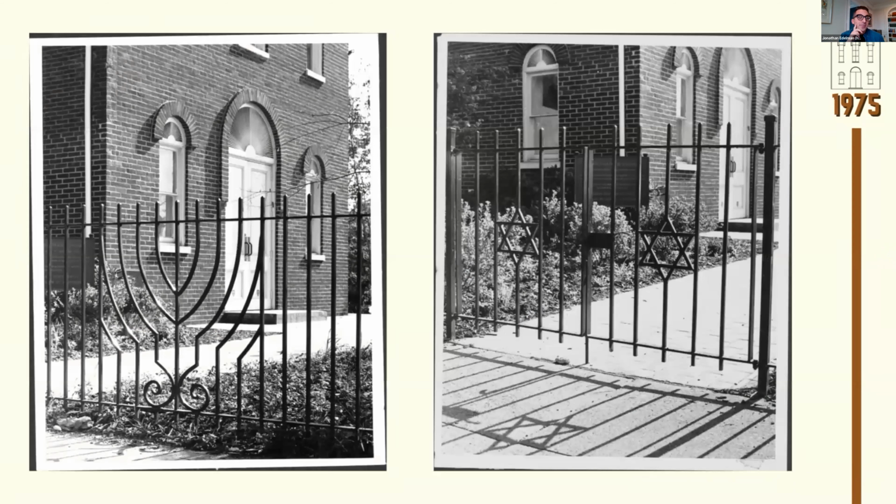In 1965, the Historical Society installed a wrought iron fence. They did not try to replicate the plain iron fencing that was visible in some of those early photographs, but rather gave this design of alternating Stars of David and menorahs. The fence was manufactured by Gitchner Ironworks and was donated by Henry and Joseph Gitchner in memory of their parents, Tina and Fred Gitchner, who had prayed in the original synagogue.